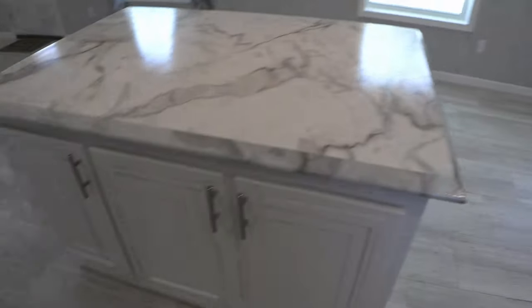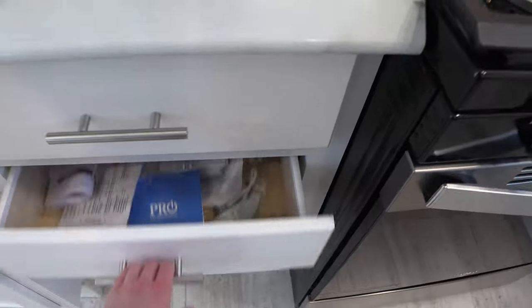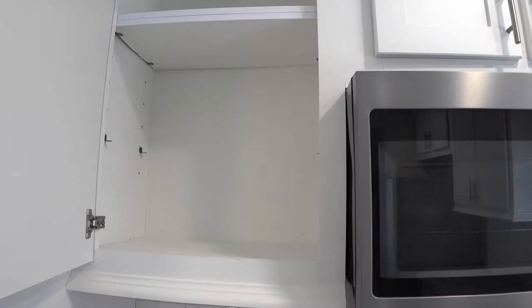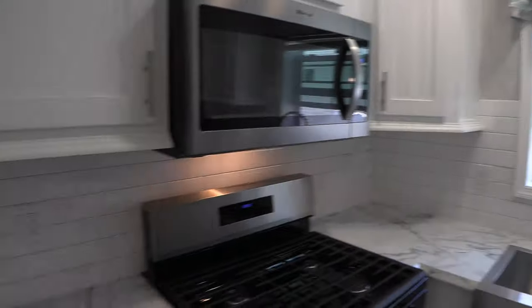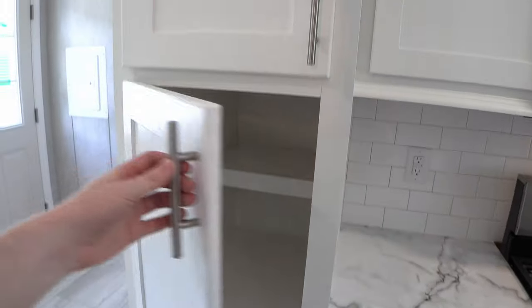Here's the oven stove combo. It's got a nice little heating rack underneath that oven door there. Here's that island again. And this drawer is where all the warranties for the appliances are. The cabinets in the kitchen are super deep, which I really like. Especially this one, it goes much farther back.